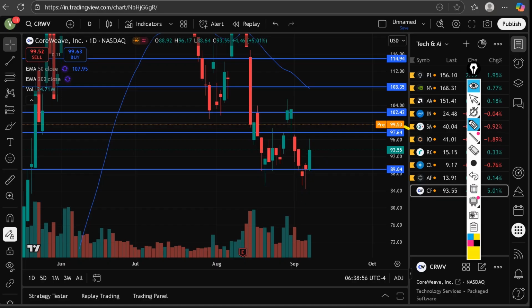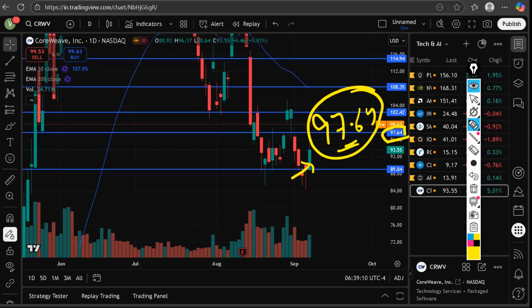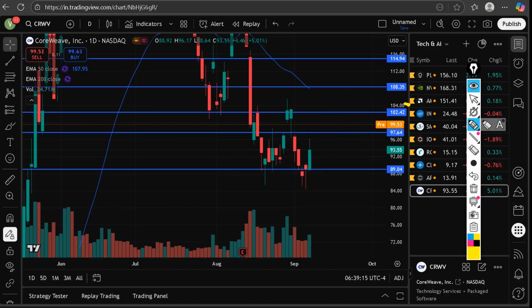Today this target has almost been achieved in the pre-market session. If you look at the pre-market price, the target has already been achieved here, and now we need to see in today's trading session if it sustains above this 97.64 or not, because this price, as I told you, is a resistance price. If it sustains above this level, then 102.42 can also be seen in the coming few days, but for that it needs to close above this 97.64 today. So these are the important levels for CRWV stock.